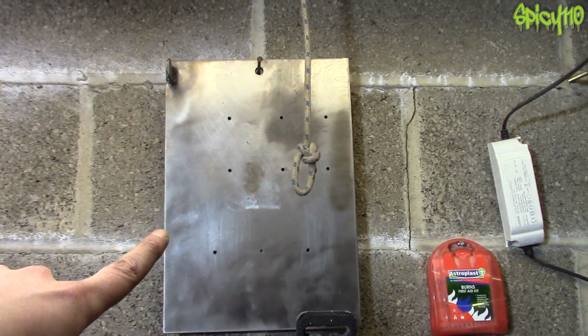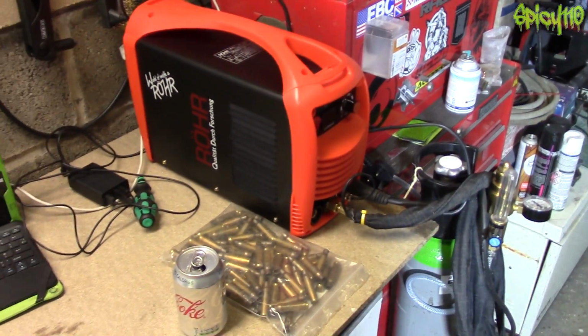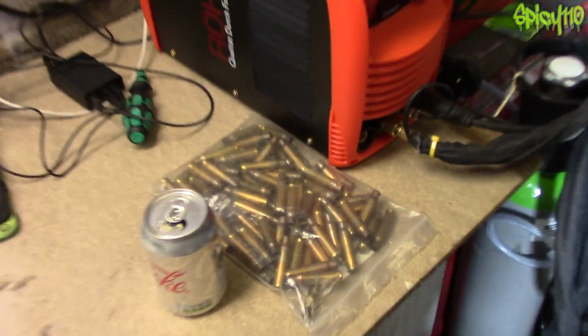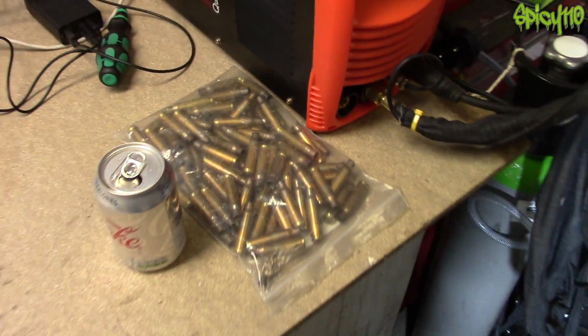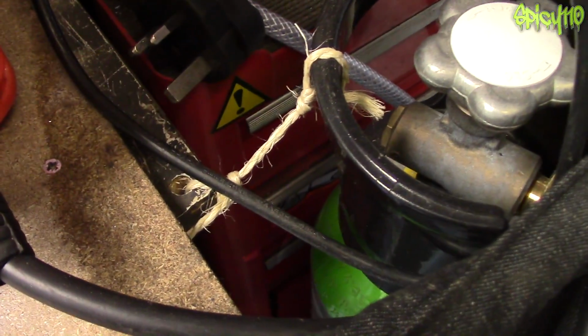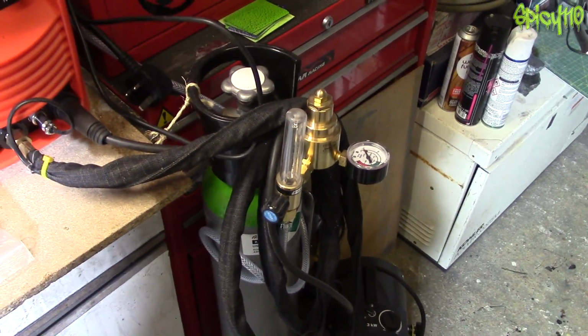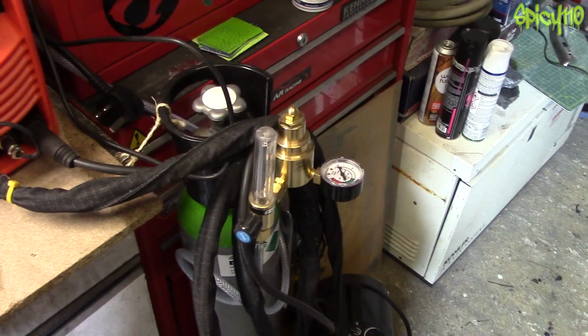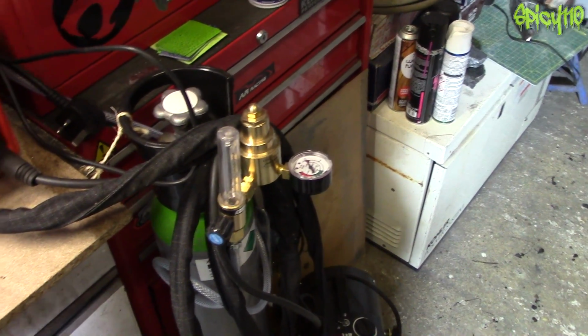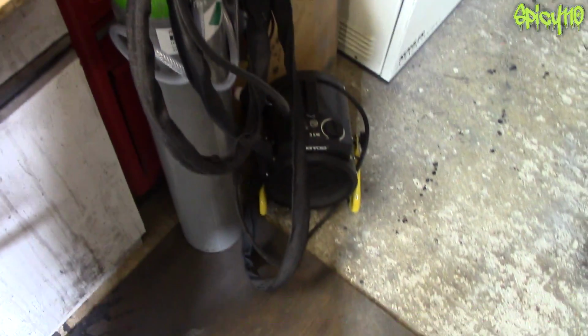That's my TIG welding plate. And yeah, the rest of the tool there. The TIG welder can now live on the bench. Ignore the NATO brass that someone sent me. The bottle lives there, and it is securely attached with a piece of string to the bench. It's better than nothing, because if it gets knocked, it's not going to go anywhere. But if it fell, it could obliterate my regulator, or even do some nastier things if it got it just right. We don't want that.